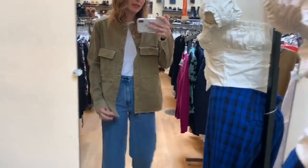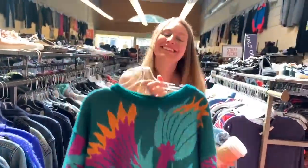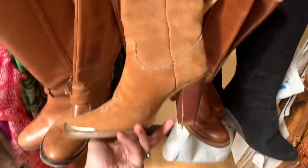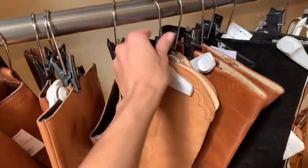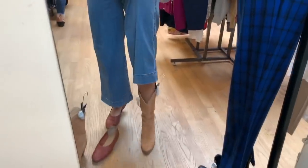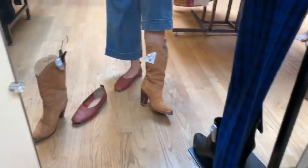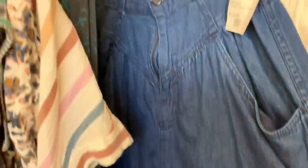This is a cute jacket, but not for me, I don't think. Kristen found the sweater. That's awesome. So here's some cowboy boots. My husband's been trying to get me to buy cowboy boots for as long as we've been together. So I'm gonna try these on. So they're sevens, but I think they're a little bit too tight for seven. Yeah. Skirt's super cute. For fall, layered.